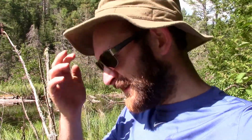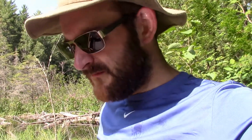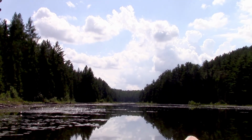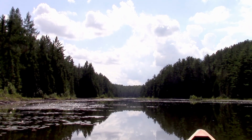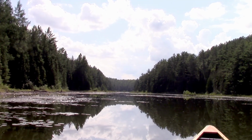One more creek section and then Gong Lake. Now it seems like the wind is blowing against me, which will be annoying, but you just gotta do it. And got an hour and a half left. And here's the section of the creek heading up to the portage right into Gong Lake.